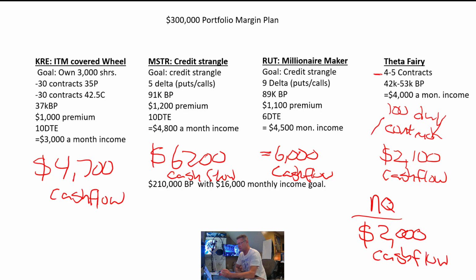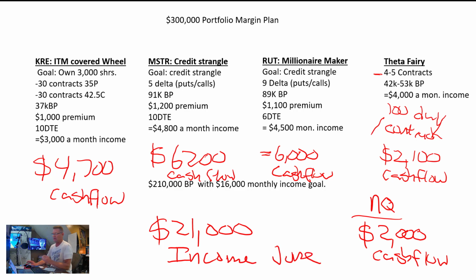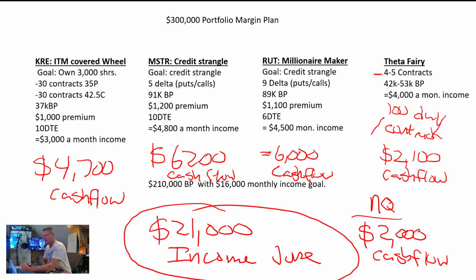So the sum total for the whole program was a whopping $21,000 roughly of income for the month of June. That's what we brought in, was $21,000. That's not extrinsic value. That's cold hard cash that we brought in on the program. Now, months are going to vary. Obviously, you guys know that. We try very hard here to ramp down expectations. But that was obviously a pretty solid start to the program.